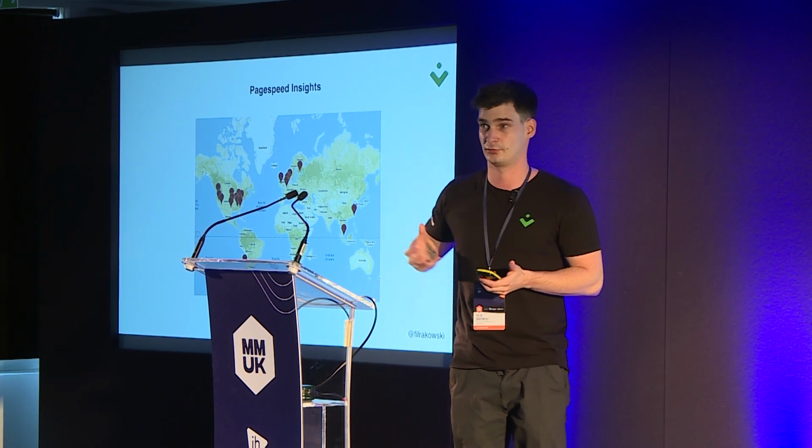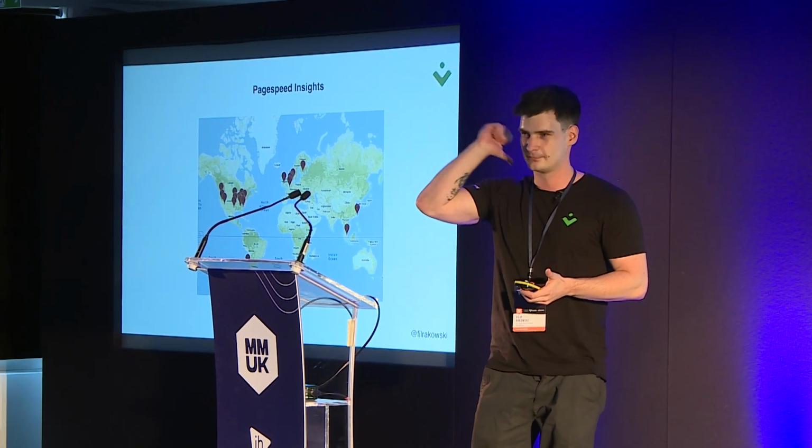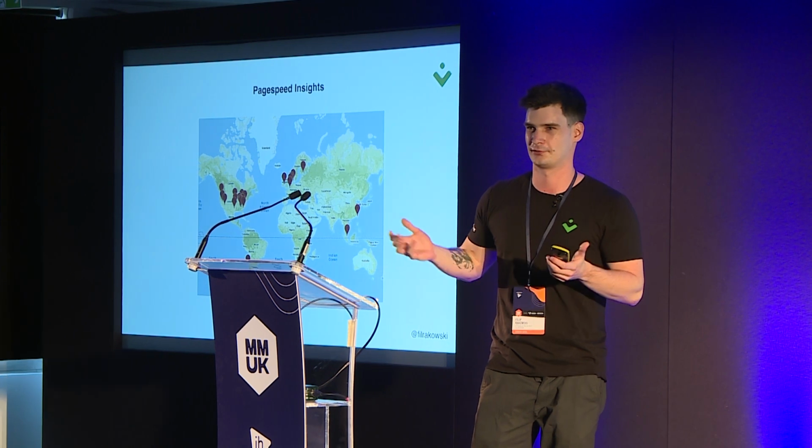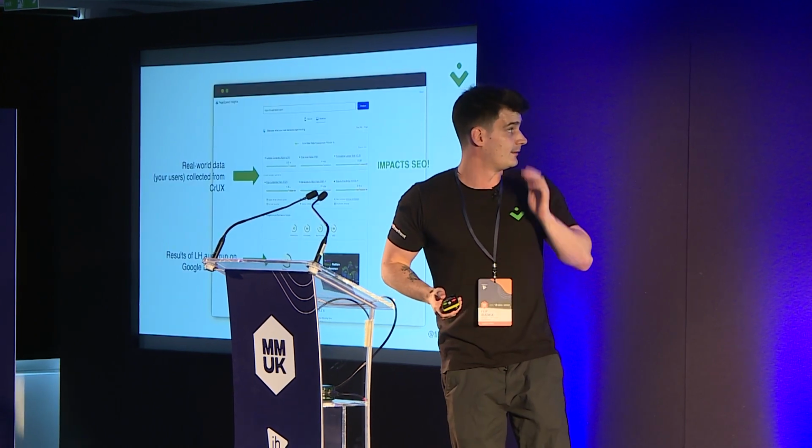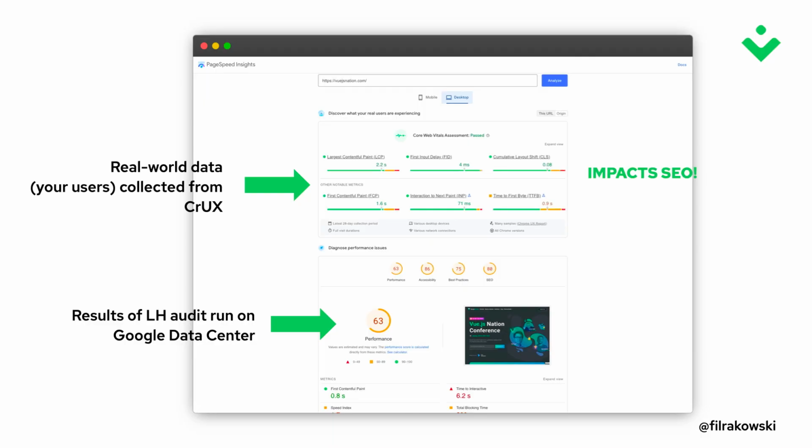But the reality is it could run on different data centers. Those data centers could have a different load. Also, all the APIs that you are calling could also be called from different data centers under different loads. So it's very hard to have consistency here. But the good news is the Lighthouse score is just part of this PageSpeed Insights audit.